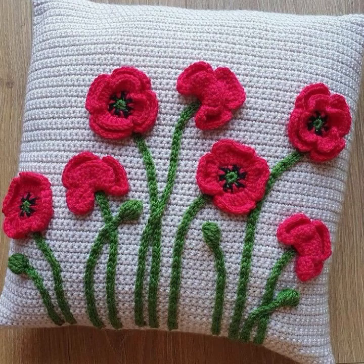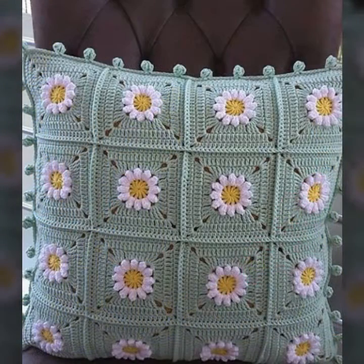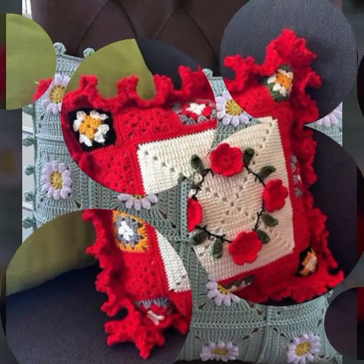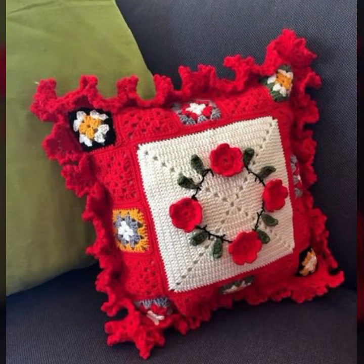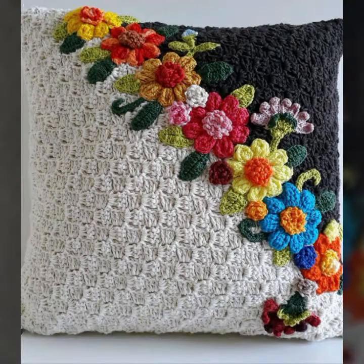You can easily make these very beautiful crochet cushion cover designs if you know crochet work. Most beautiful, most trendy designing ideas you can see. You can make them with matching bed sheets, pillow covers, curtain designs, table covers and many more.